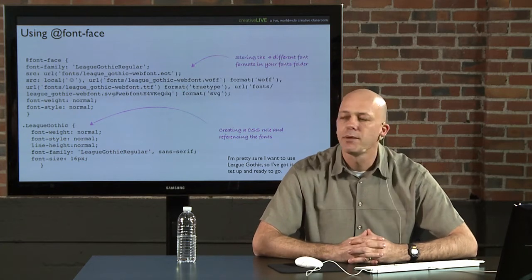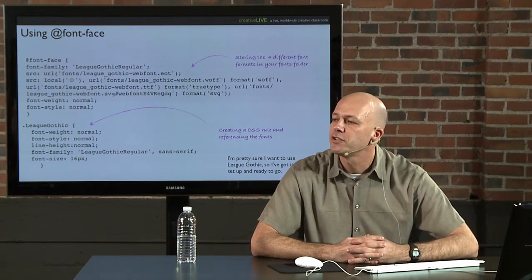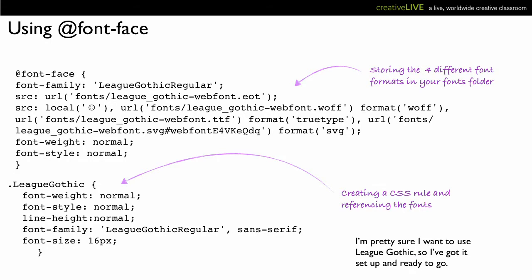And also, as a backup, I'm going to use @font-face with some fonts stored in my actual font folder. So if you want to go a little more robust than what Google offers, if you want to have more control over your fonts, you need 4 font formats. You need, and bear with me now because this is a mouthful, an EOT, a WOFF, a TTF, and an SVG.